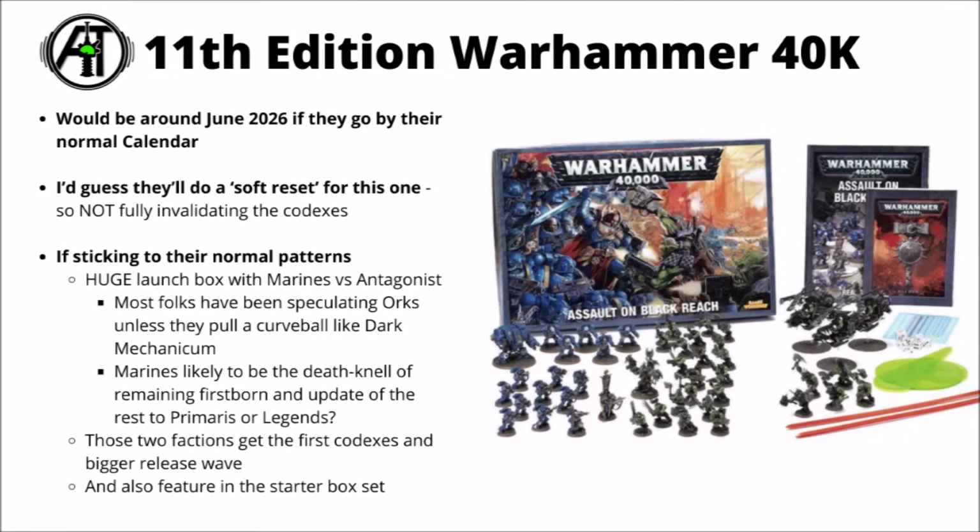Then at the end of that, we'd get 11th edition Warhammer 40k. I'd be very surprised if they deviate in any way from their 3-year launch cycle that's been so successful for them over recent years. And that'll be around June 2026, so probably around about 1 year to go or so by their normal calendar. I'd guess they'd probably do a soft reset as opposed to a hard reboot like the transition from 9th to 10th. Keep all the codexes but just change the core rules around and maybe do some digital updates.